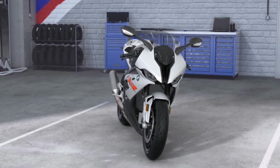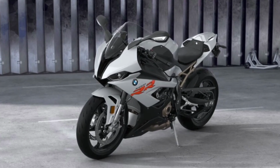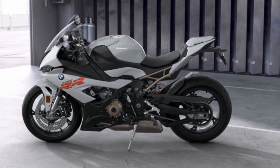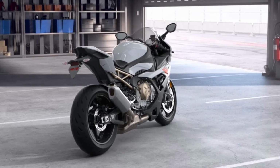The styling follows the S1000RR but with the addition of wings made of clear-coated carbon fiber. Winglets help generate more downforce, counter wheelies while helping traction control and moving power to work more efficiently.